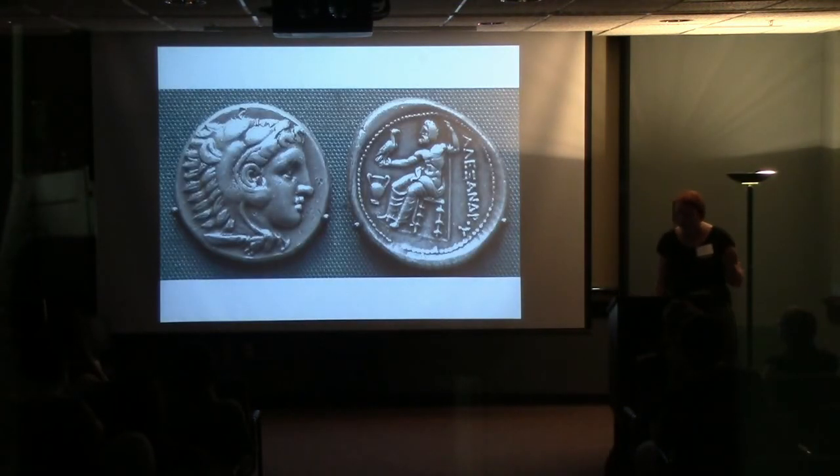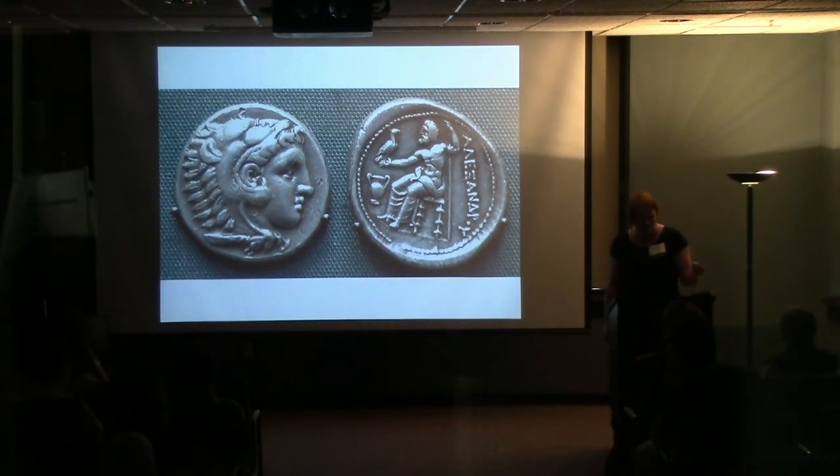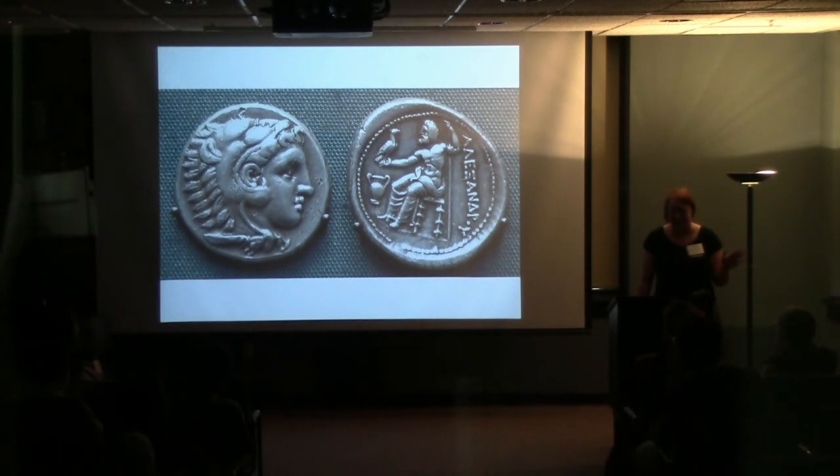Alexander the Great's empire was so vast that he needed to find a way to exert his authority in distant lands and disparate cultures. What he did, we've used since. He put his likeness on currency. He made his power and authority tangible, and he placed it in the hands of people who would never lay eyes on him.